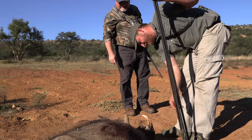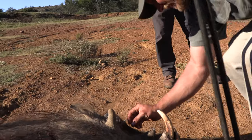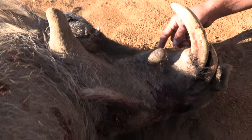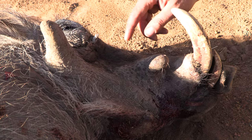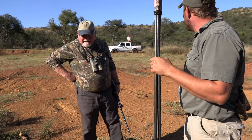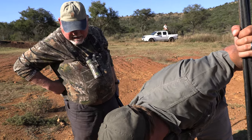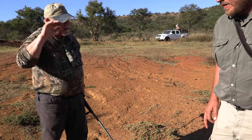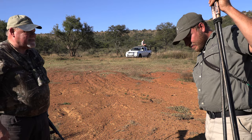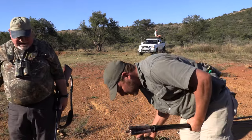Is that a male? Yeah. He's got the bump, two bumps. Look at those. Look at the other one's tusks. It's the other pig's tusk. Is it really? Where'd I hit him? Right on the money. I didn't want to go high, you know? Because that seems to be my tendency. That's something that you don't see every day.